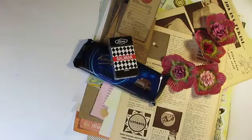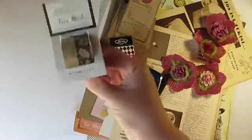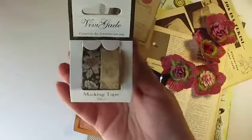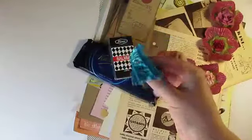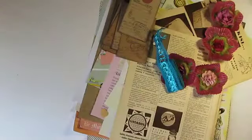I know you've got a note in here, so I'll grab that. I don't want to make you guys wait too long. Wow, Tina, you sent so much stuff. Look at these guys. This looks like some washi tape. It's really pretty. And wow, this beautiful trim. That's gorgeous. Let me set these aside.